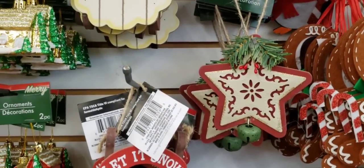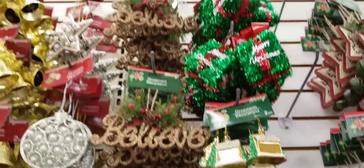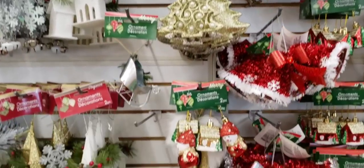And let's see, there's a star. And there's a gold house, a two-pack. I mean, this went way up. And there were three girls behind me recording TikToks.